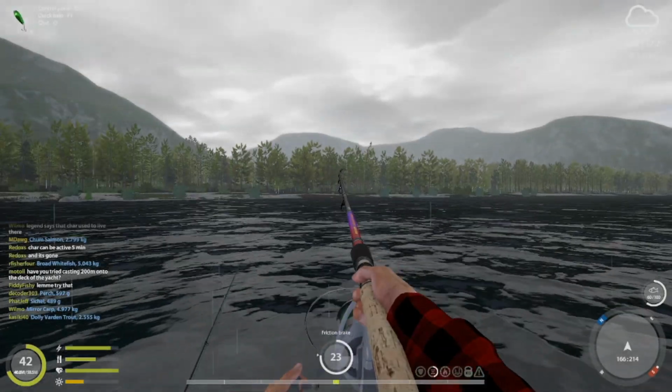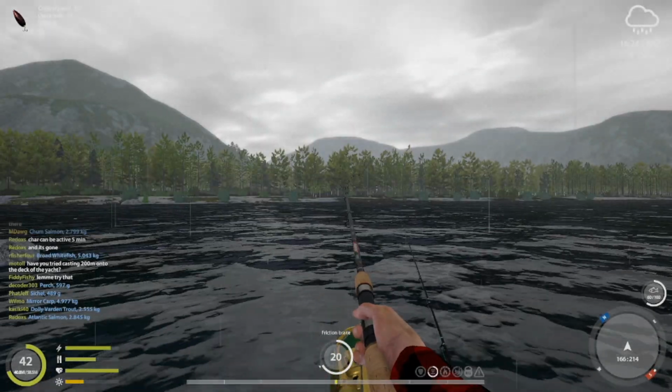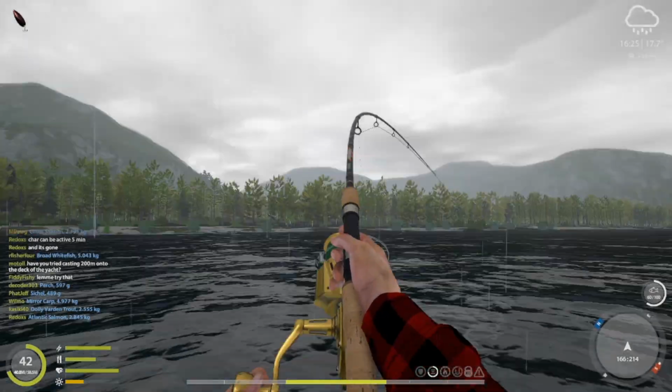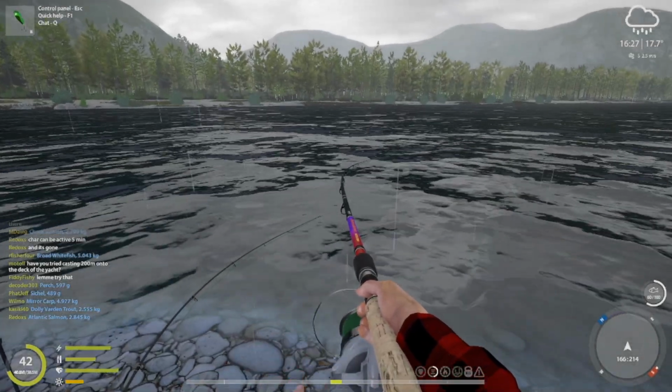I like doing this because now when we catch a fish on this rod, the match rod with the Cibarillo, we have a chance of getting points in float fishing. All right, is this an okay fish? It's all right, but it's worth keeping this going, I think.